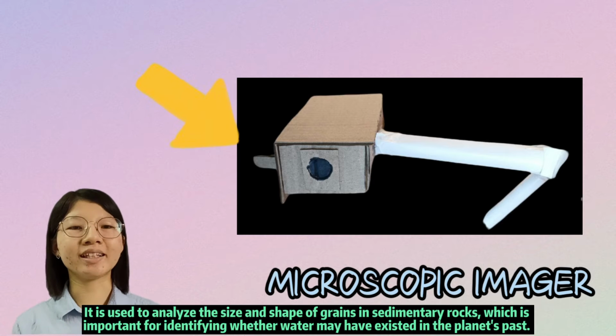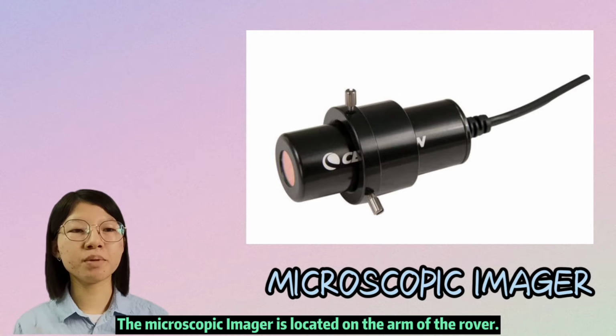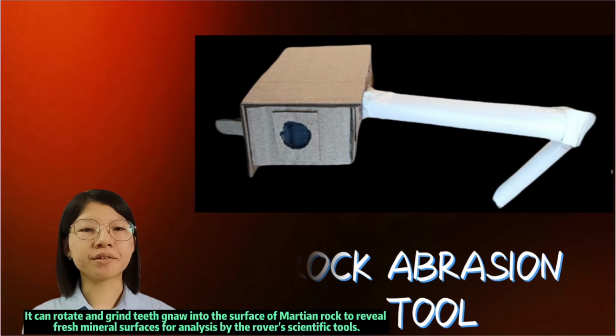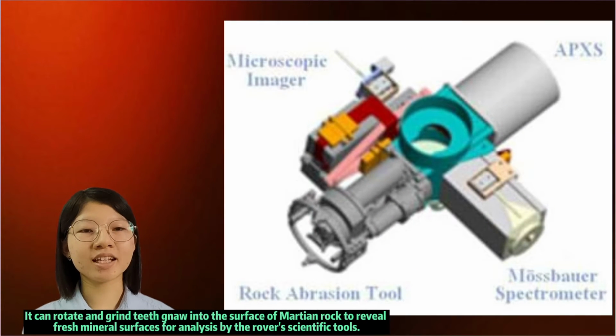This is the microscopic imager. It is used to analyze the size and shapes of grains in sedimentary rocks, which is important for identifying whether water may have existed in the planet's past. The microscopic imager is located on the arm of the rover. Then, this is the rock abrasion tool. It can rotate and grind teeth into the surface of Martian rock to reveal a fresh mineral surface for analysis by the rover's scientific tools.